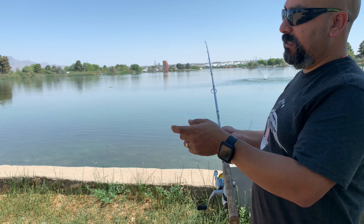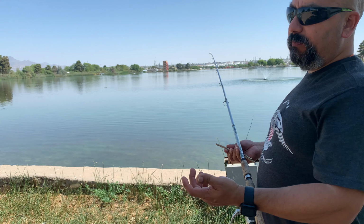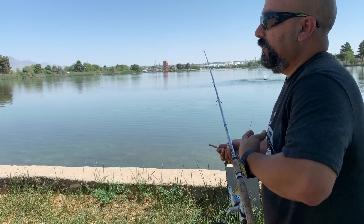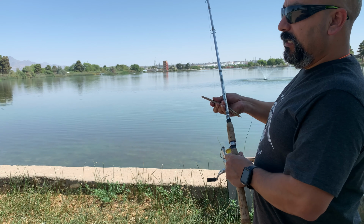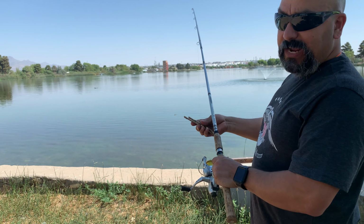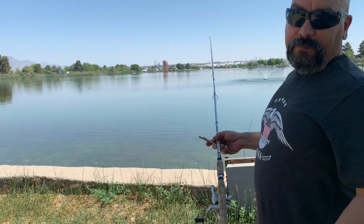So when you go to cast the next time, it's going to get stuck and you're going to pop your line and you'll throw off your bait or whatever. So anytime you have braid and you get hung up, if pulling the pole up isn't helping, you're going to have to wrap it with something. You could cut it, but you're cutting it right here and you're losing a good 30, 40 feet of line.